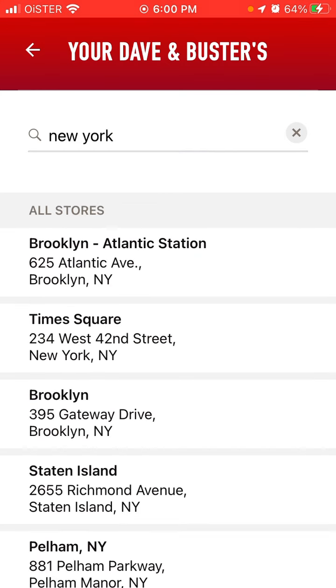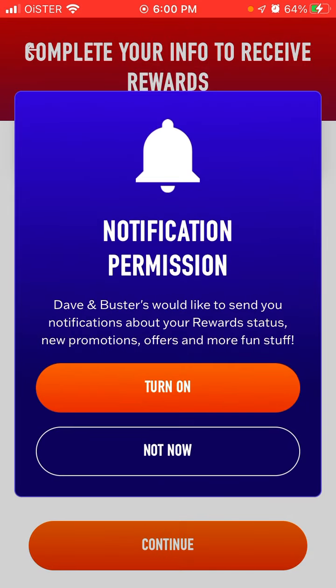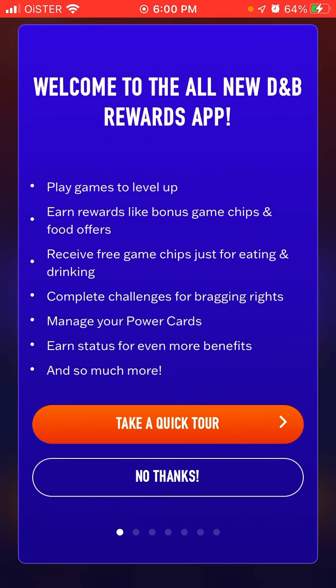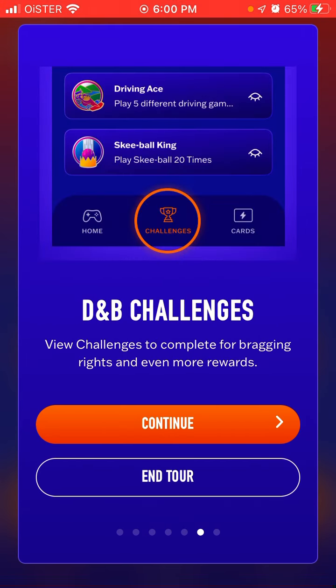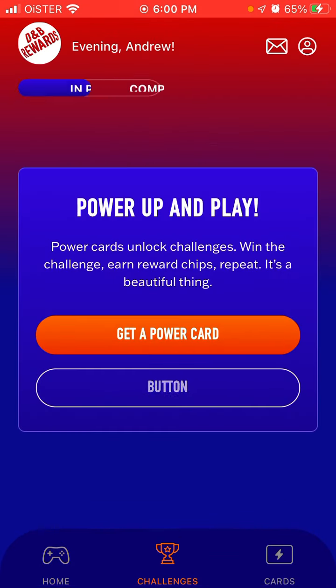And then you can tap continue. And then your account is created. So then you can just take a quick tour. And then that's how it works. So that's the app basically.